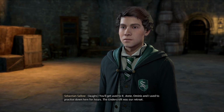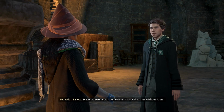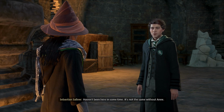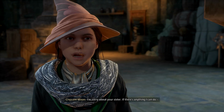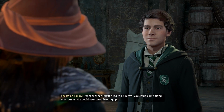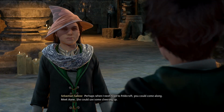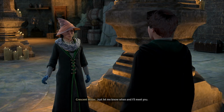Ominous and I used to practice down here for hours. The Undercroft was our retreat. Haven't been here in some time. It's not the same without him. I'm sorry about your sister. If there's anything I can do. Perhaps when I next head to Felcroft, you could come along. Meet Anne. She could use some cheering up. Just let me know when, and I'll meet you.